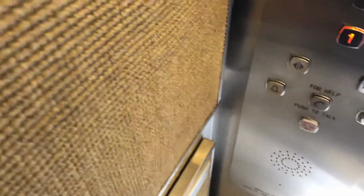Cab view. Pretty small, but 9 passengers, not too bad. What's the brand of this thing? Going down? Yep. Okay. First floor? Yes. Small, tiny thing. Old. Yeah, but it's classic.